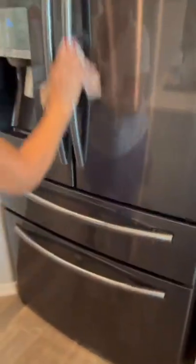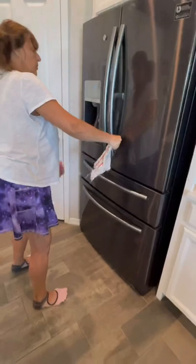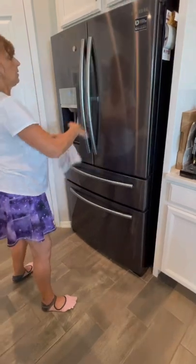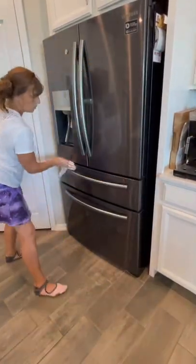A lot of people I see when they're doing their videos, their refrigerators look so clean and tidy, and I'm like, not mine. There's stuff in there that people want, but it's not tidy, that's for sure.